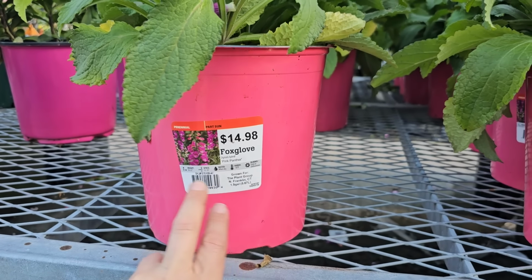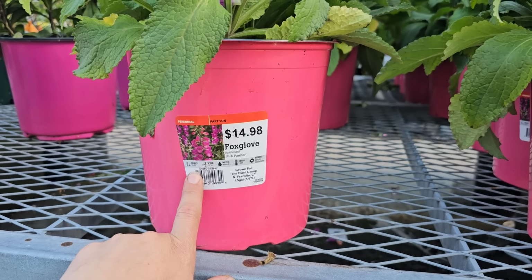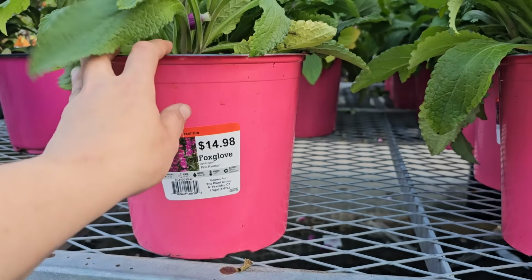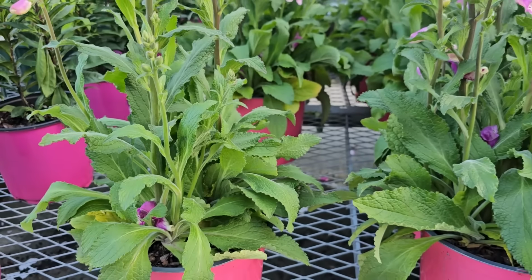It's called Pink Panther. It likes part sun, $14.98, so this would be $12.88 with the sale. They get to be 18 to 22 inches in height and need 12 to 16-inch spacing. Water when dry and hardy down to negative 10 degrees Fahrenheit. They bloom early to mid-summer.